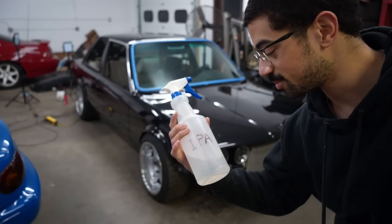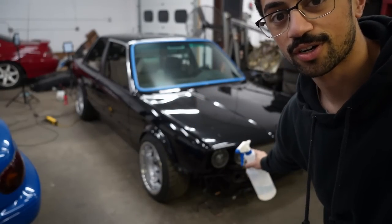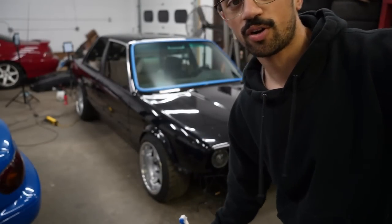I'm gonna hit the car with some isopropyl alcohol now to get rid of all the compound that is left on the car. After this, I'll be able to come back and polish everything. But I gotta get this residue off.